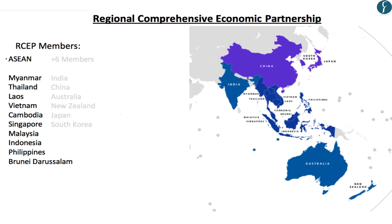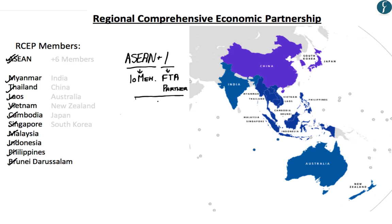Now RCEP is an ASEAN-led group, and ASEAN consists of 10 members, which are Myanmar, Thailand, Laos, Vietnam, Cambodia, Singapore, Malaysia, Indonesia, Philippines, and Brunei Darussalam. Now ASEAN has a mechanism called ASEAN Plus One, which consists of the 10 members of ASEAN, and the plus one member is the one FTA partner that ASEAN has. Now these 10 members of ASEAN and the FTA partners formed what is called the Regional Comprehensive Economic Partnership.